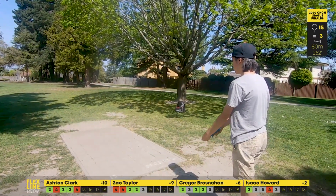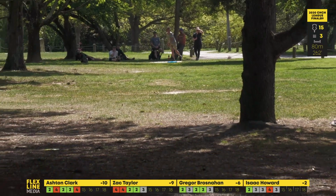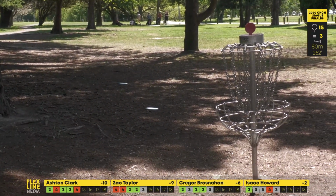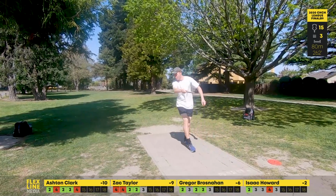Let's see how Isaac approaches this drive. Very confident. Keeps it low. Very low. Using that ground, because you can trust it. It's pretty slippery with those pine needles, so you can trust it to slide up a little bit. Yep, there's a couple of tree roots closer to the tree line that can kick out a bit.